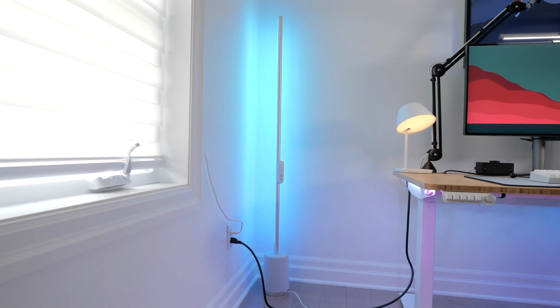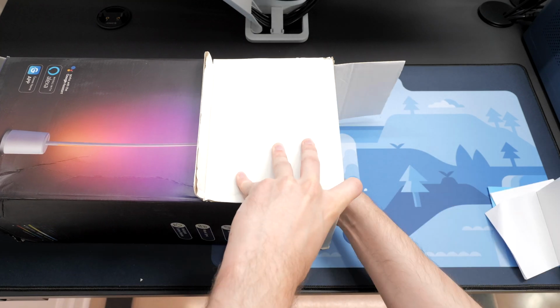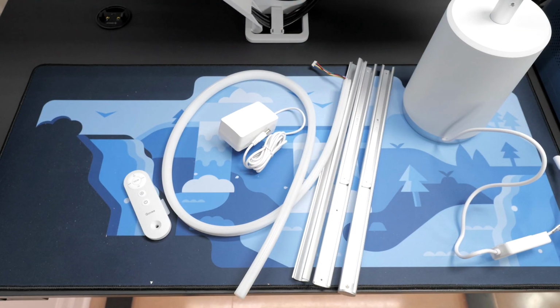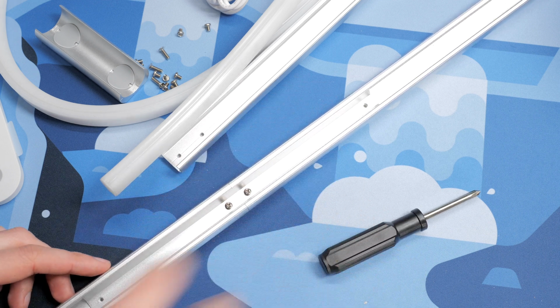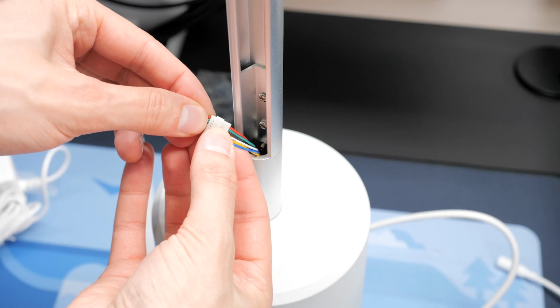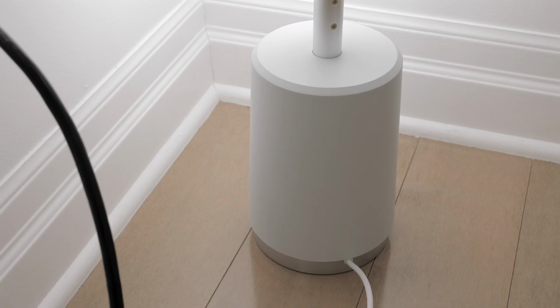Next up, let's have a look at the Govee Lyra floor lamp. So this is also a new product from Govee. It also came in a pretty but a bit crushed box. The assembly process is fairly simple and the quality is actually pretty nice. The pole is made from aluminum and is very strong. When assembled, you get a little magnetic mount for the remote to prevent losing it, and the base looks pretty clean too.